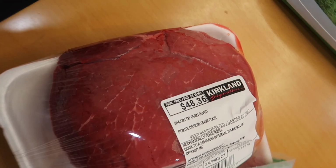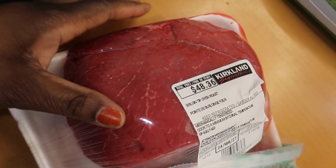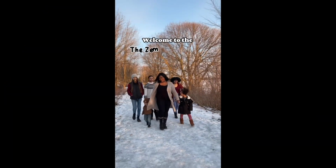This roast cost a pretty penny. $48 for a piece of roast. My goodness, you guys can see. So this here was a large ticket item. $48? That's crazy.